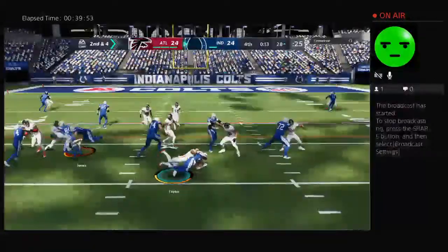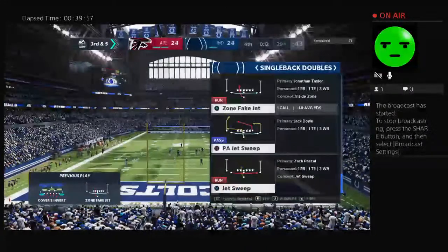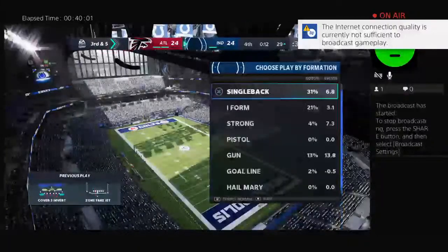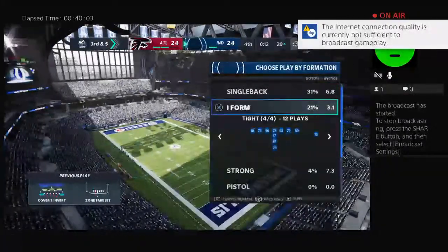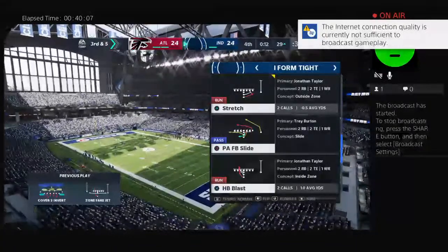They go to the ground again with Taylor. And he went nowhere. He'll lose yardage back to the 29. A loss of 1. Now the Falcons going to use one of their timeouts, as they'll stop the clock with 12 seconds to go in the football game.